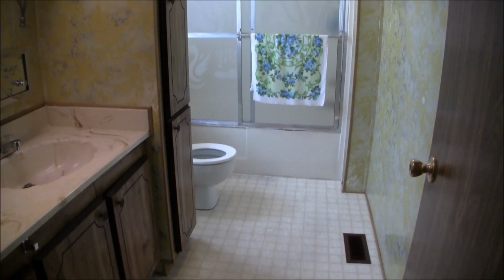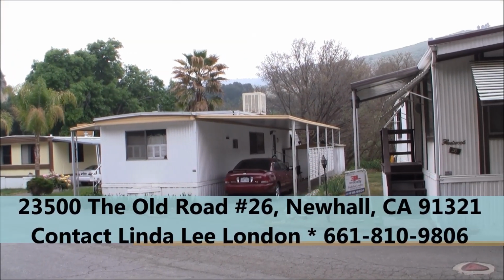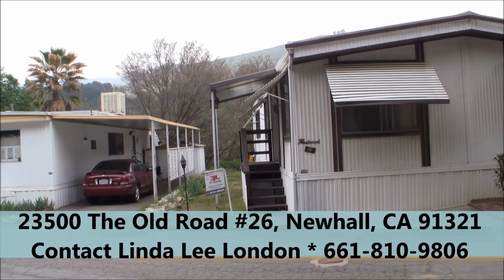To see this home, call Linda for a private showing for only $28,900. This can be yours.